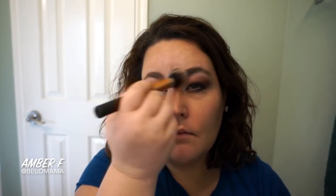And then for highlighting, I'm going through and multitasking once again. I'm using the Too Faced Chocolate Bar palette, Champagne Truffle. It makes a lovely highlight all over the cheekbones and the face. If it looks a little too stark for you, go with a sheer application. Again, knock off that excess off your brush so that you have the opportunity to build it up instead of going full force from the get-go. That will help make it a little bit easier to blend out on your skin tone.